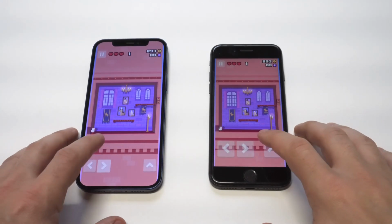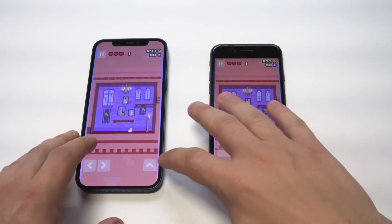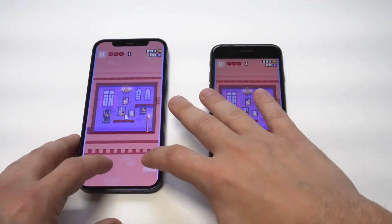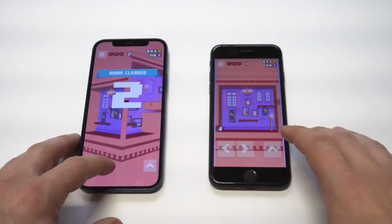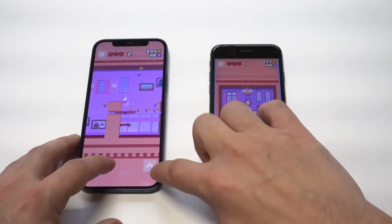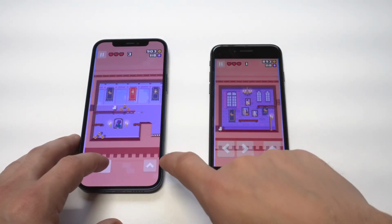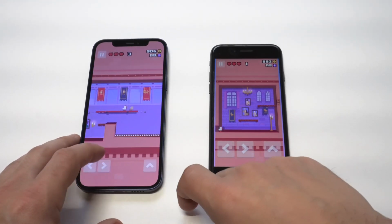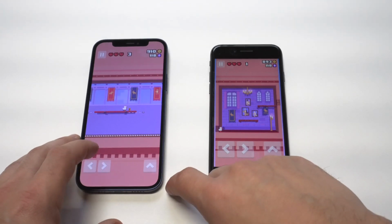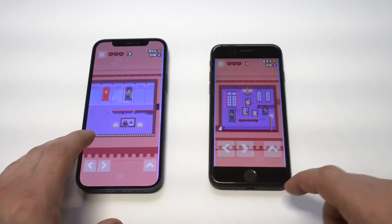But clearly, when it comes to gaming and watching video, the iPhone 12 is going to be a lot better. But the price points on these phones, you're going to be paying $800 for the 12 right now. You could pick up the iPhone 8, honestly, probably between like $140 and $200 on Amazon Renewed, which is basically where I buy all my iPhones these days. So that's a pretty significant price difference.